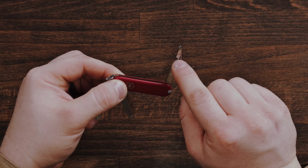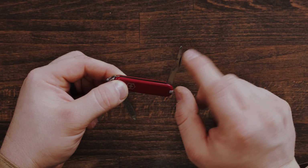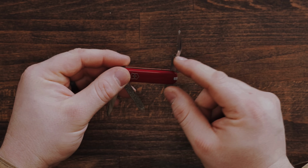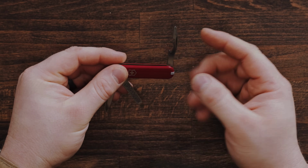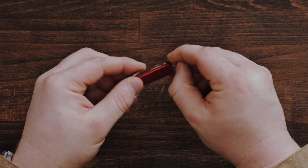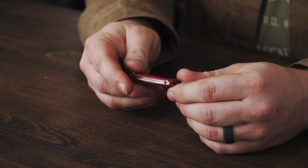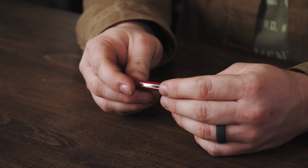I don't know what those grooves are for. Typically I think that groove is for a wire stripper, but the knife is over here, so that doesn't work. And then you have a bottle opener. And then of course you got tweezers and a toothpick. I think this is interesting, but I don't know why I would have picked this up over a classic SD.